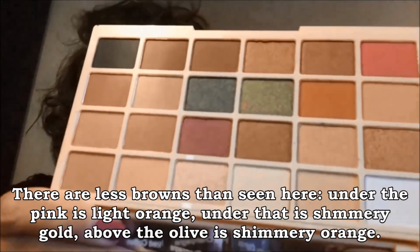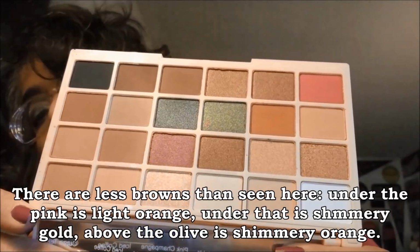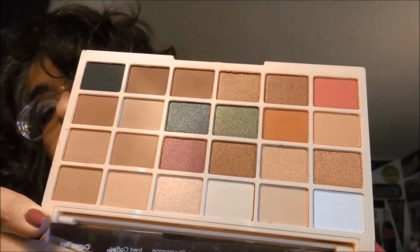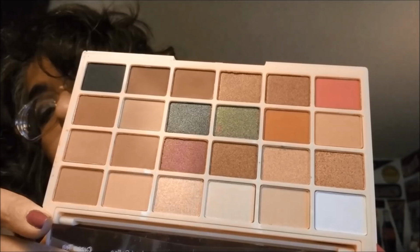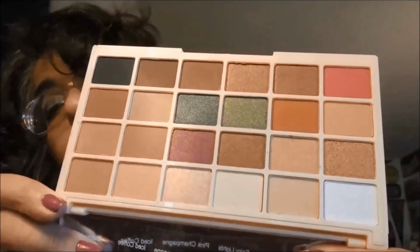And just like the other one, the colors are listed on a paper inside. Again, I don't like that. But there's the palette. That's just beautiful. And I actually don't have some of these colors. I don't have that orange or that green or that particular shade of purple. It's another black.